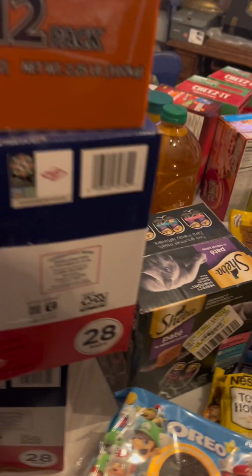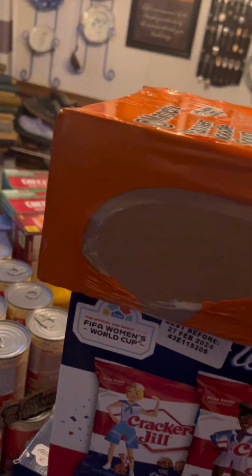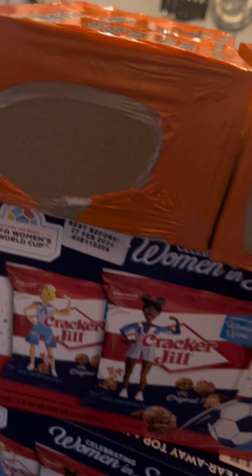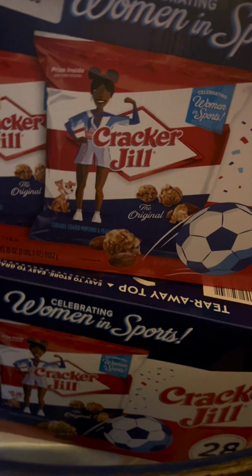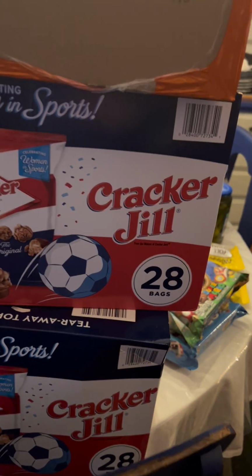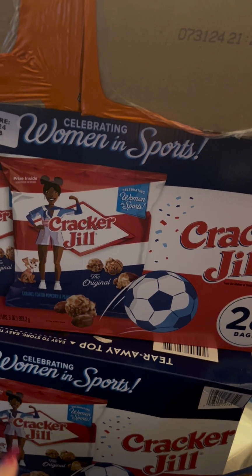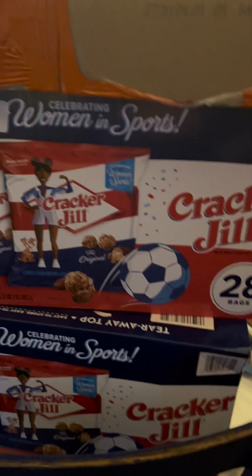We also got some ramen noodles to stock up on. I don't eat them. Ed doesn't eat them, but the kids eat them. And then we got these two cases of the Cracker Jill snacks. They're like $11, but you got $3 back on both of them through Ibotta. That works when we're at football games for snacks.